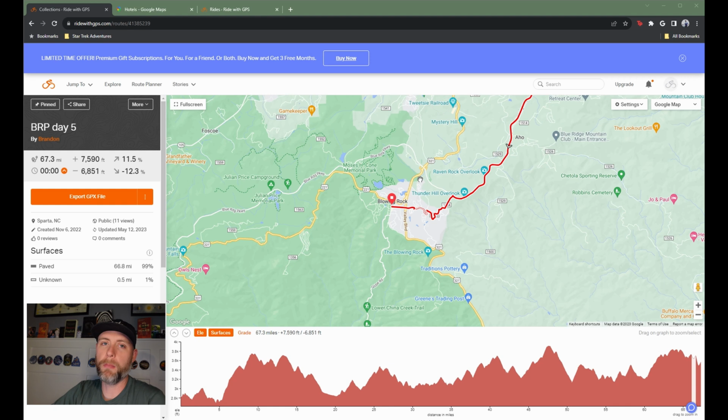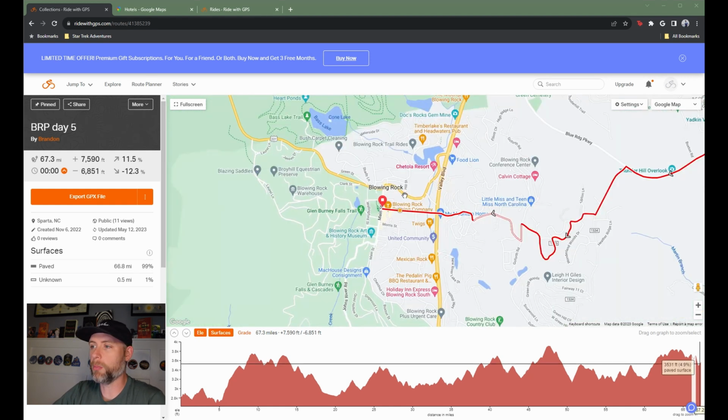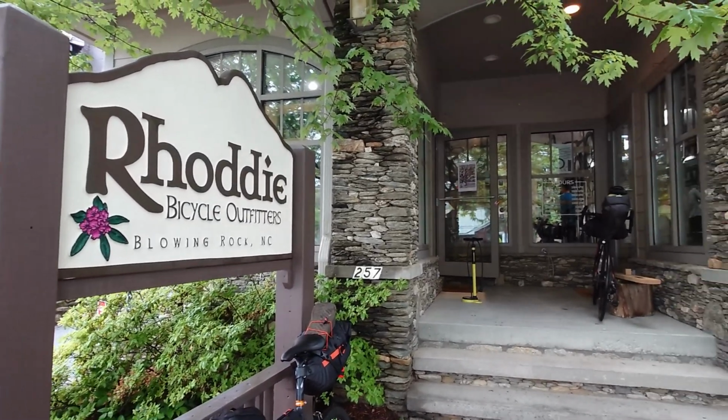It's a very cool mountain tourist town. There are a ton of places to stay. A lot of them are Airbnbs, but there are some chain hotels like the Holiday Inn Express, but you should have no problem finding a place to stay in Blowing Rock. There is a very good bike shop called Roadie. So if you need to restock, get new tires, new tubes, get your brakes checked, this is a good town to do it in.